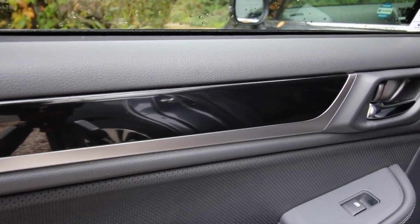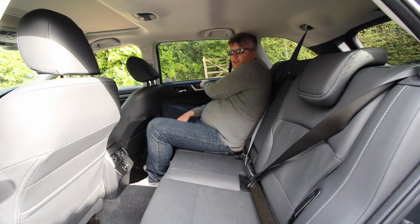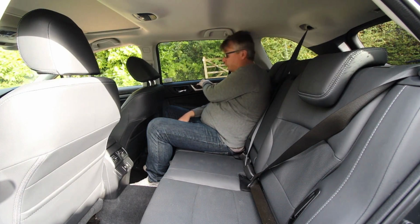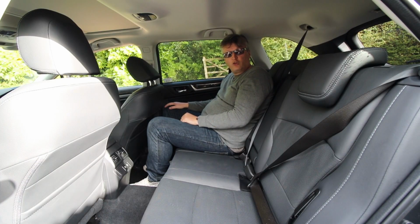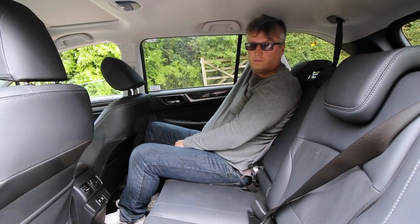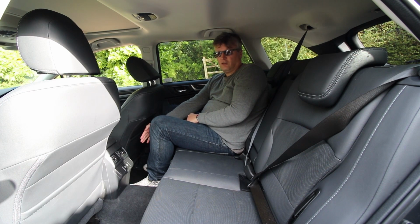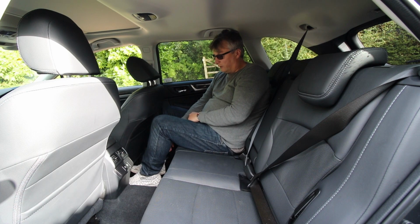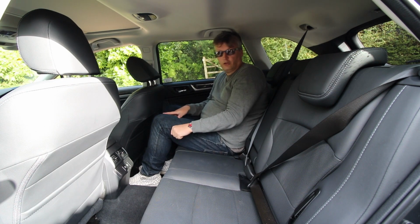The fit and finish of the rear of the car matches the front, it really does. You even have soft touch plastics on top of the doors too. Nice leather wrapped armrest, stitching everywhere. You can even recline your seat here as well. Lots of legroom as you can see, I mean literally masses. You can get your feet under as well, so that makes it comfortable. There is a bit of a transmission tunnel, but it doesn't eat into much space.